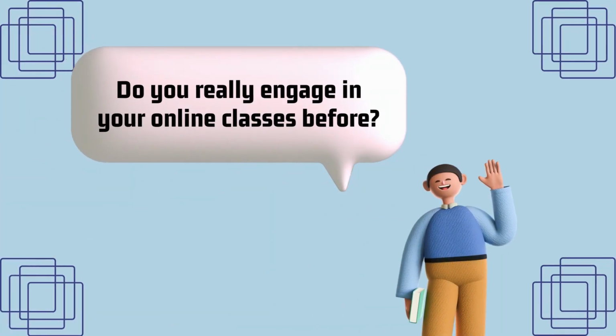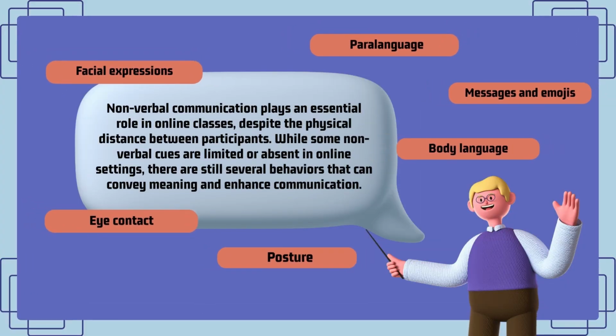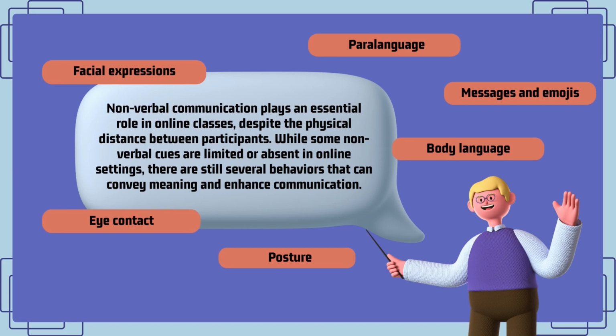Do you really engage in your online classes? Nonverbal communication plays an essential role in online classes, despite the physical distance between participants. While some nonverbal cues are limited or absent in online settings, there are still several behaviors that can convey meaning and enhance communication.